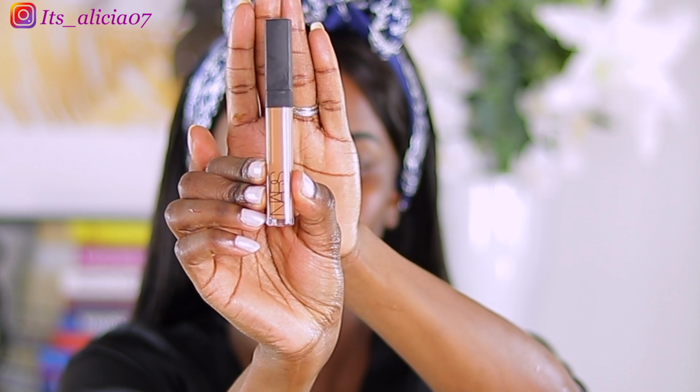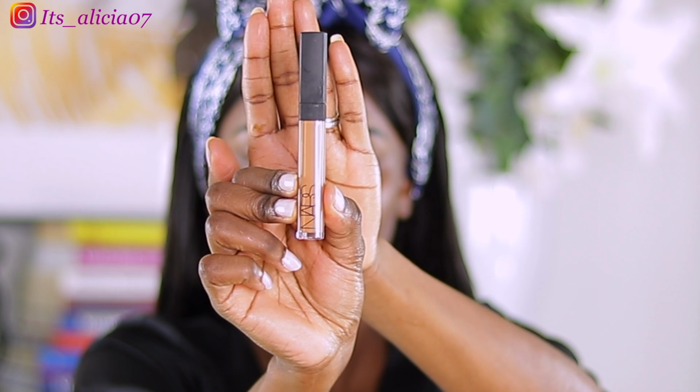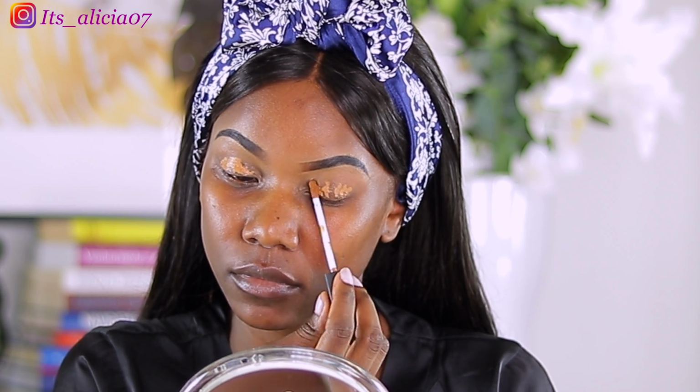So I already did my eyebrows off camera and I go right ahead and start doing my eyes. Before I put any eyeshadow on my eyelids, I first of all apply concealer, and the concealer I'm using is the NARS Radiant Cream Concealer. I love this concealer, you guys, and it's in the shade medium dark, and I just get my beauty blender and just blend it all over.